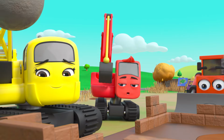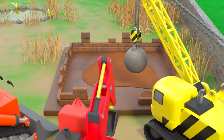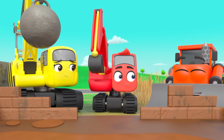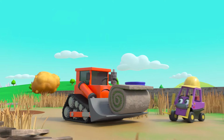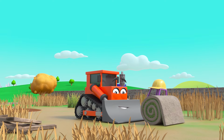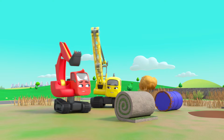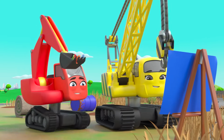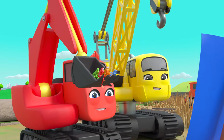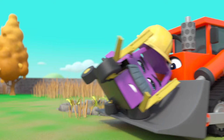This park is their home. The crew can't build here. Where would the frogs live? Don't worry, gang. Bump has an idea. He's distracting Mr. Rubble, while Digley and Dazey make some changes to Mr. Rubble's plan. They're building a new home for these five little frogs. Sorry, Mr. Rubble.